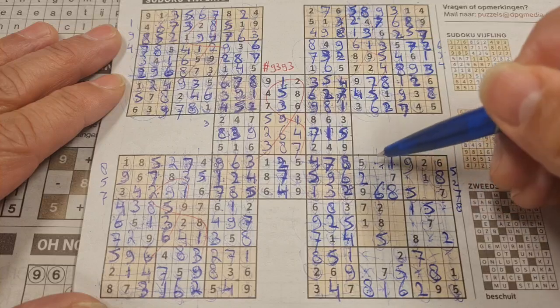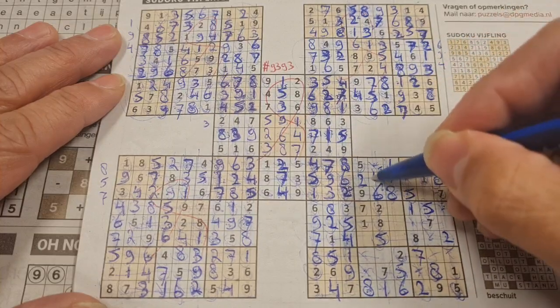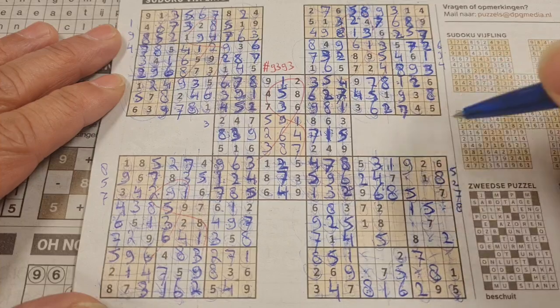4 numbers, the 1, the 2, 3 is missing, 4 is missing. 3 and 4, 3 and 4. We have a 4 in the first row, no 4 there. 4 should be here, and a 3 goes there.